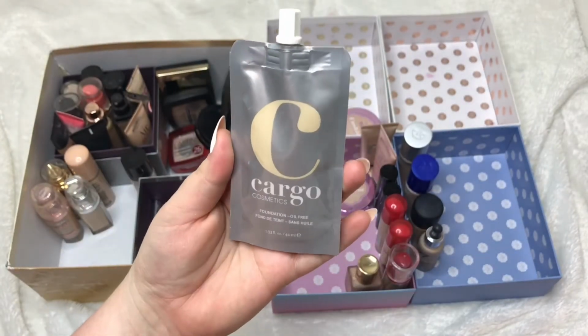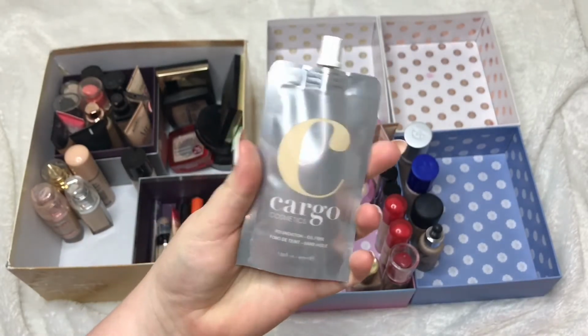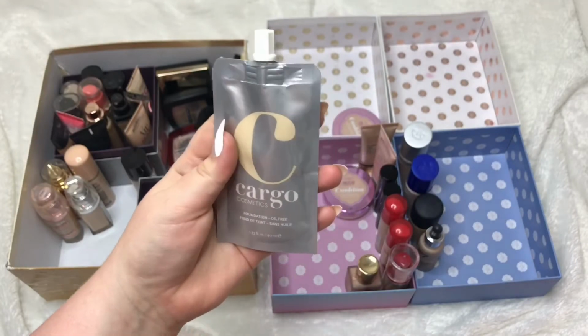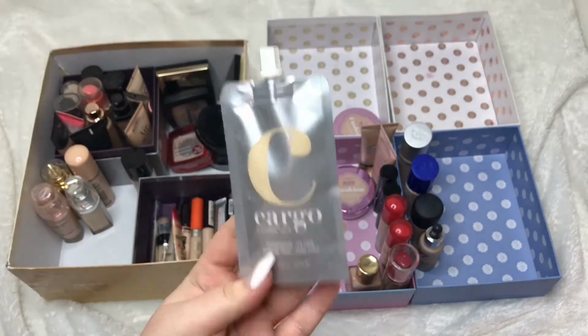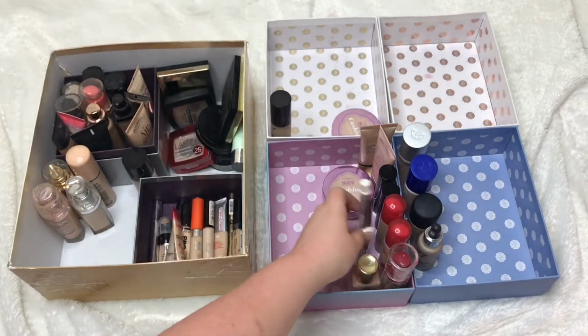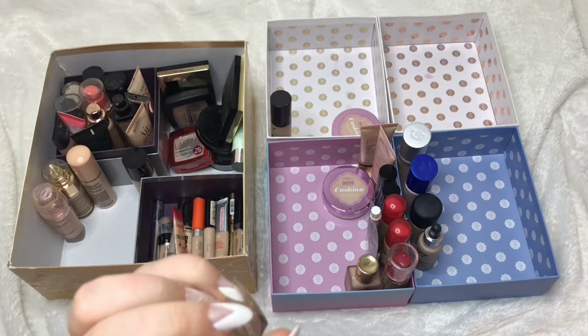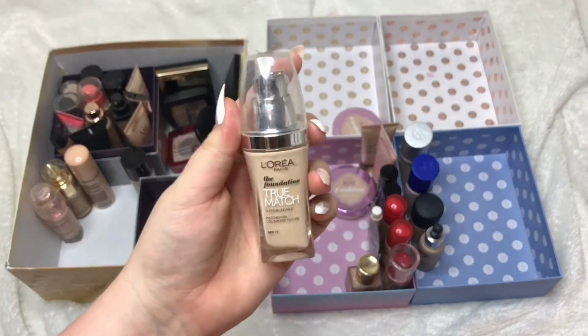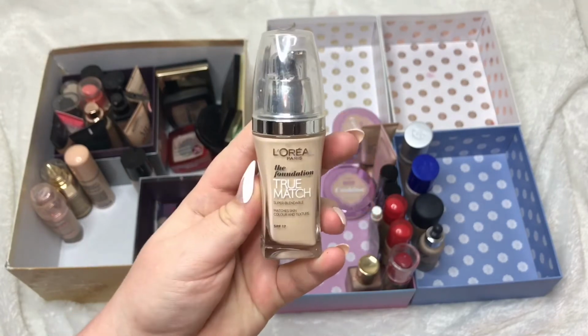I have the Cargo Cosmetics foundation and this is in shade 10. This is actually really nice. I sort of forget I have this. It's in a squeezy pouch, which is a bit weird, but it's actually a really nice foundation. So I'm actually going to keep this for now. I have the L'Oreal True Match foundation. This is in shade Ivory. This is the old packaging. They have updated it since this packaging, but I still have the old one.